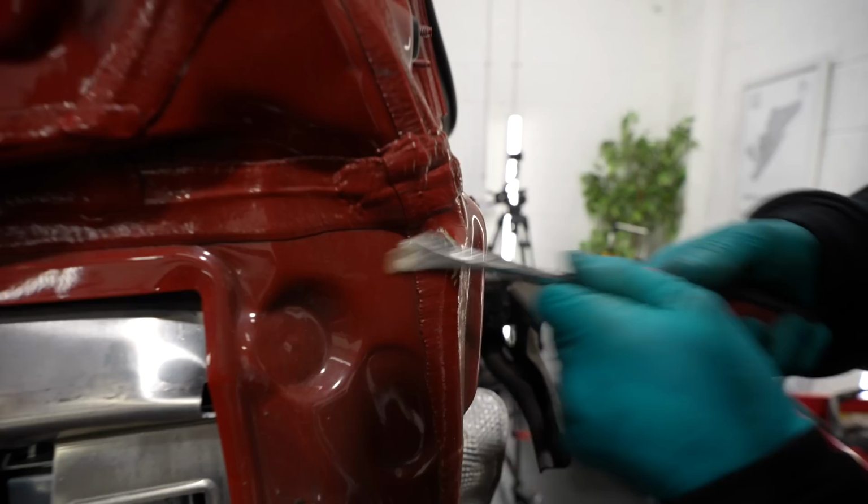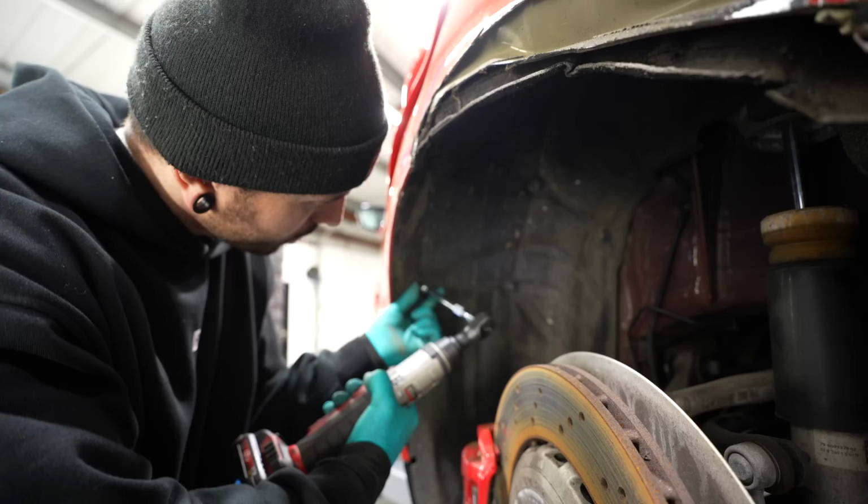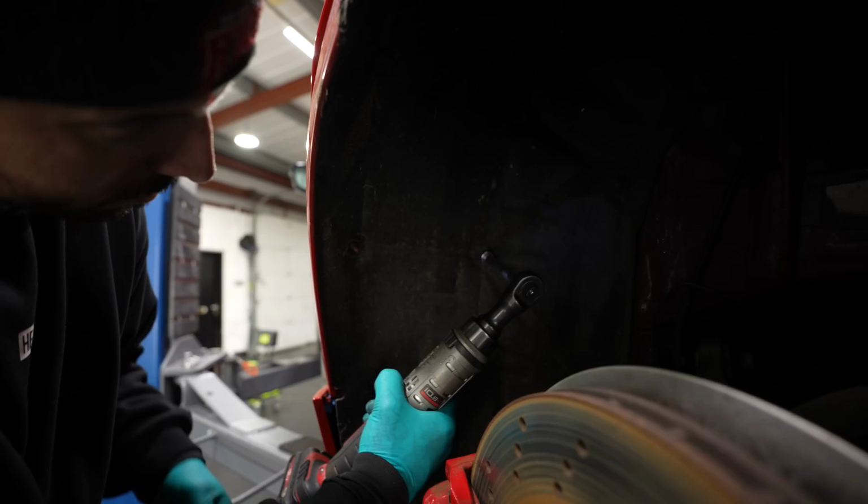Underneath all this sealer is where all the panels are joined together, so every time you see a bit of seal, it's covering over the spot welds. We've now got to work out how many panels actually need replacing, and with the next step being taking out the arch lining, we found the damage. It's a lot worse than we thought.